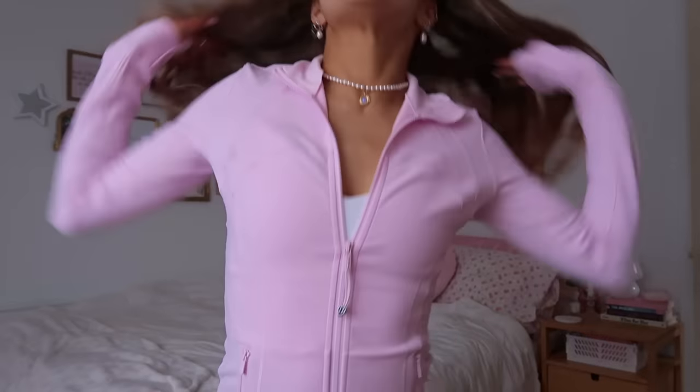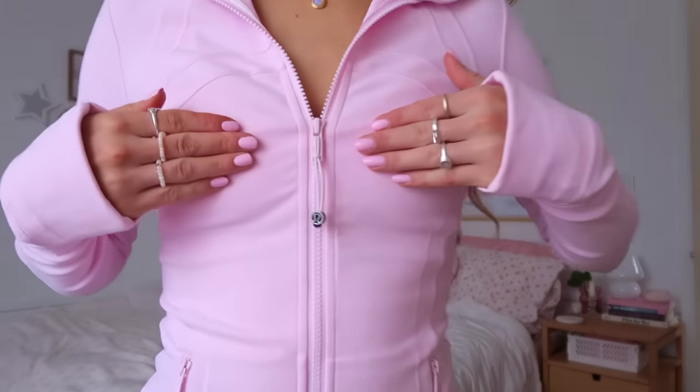Here she is. It's the Lululemon Define jacket in Meadow Sweet Pink. So beautiful, I love it. It's literally the same exact color as my nails. It's really similar to Pink Peony, which is the color leggings I have, so it's perfect. It's the same color as my yoga mat too.